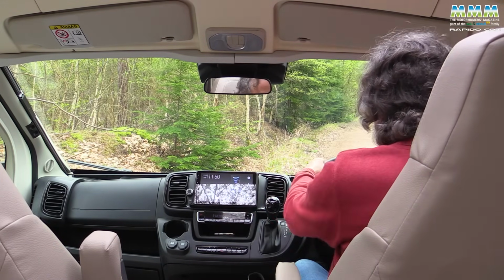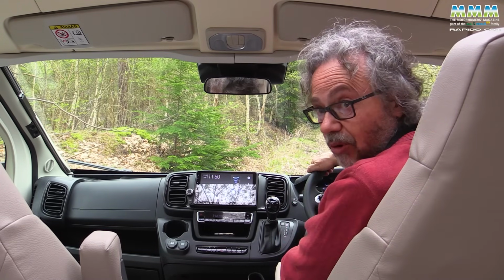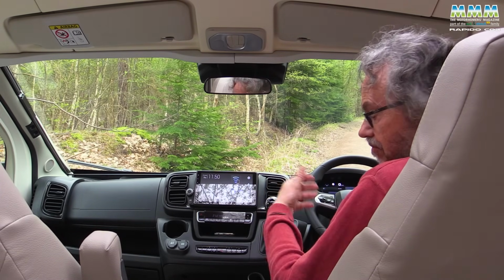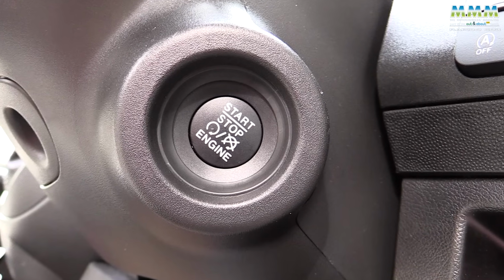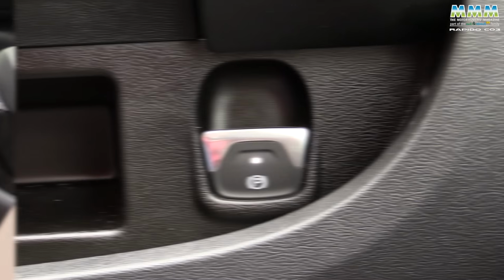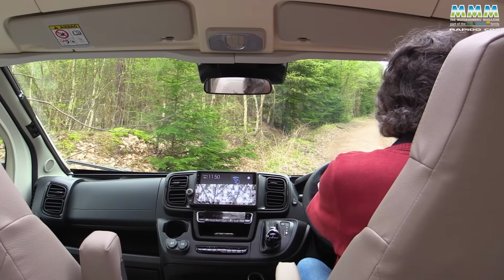So, driving this Rapido CO3. Well, in many ways, it's just another Fiat Ducato, but it's a smaller Fiat Ducato motorhome and one with all the toys. So, starting is without the key. You press this button where the key would have gone, and then just engage drive on the 9-speed automatic gearbox. You don't need to worry about the parking brake. It releases automatically, but the switch is just down here anyway.